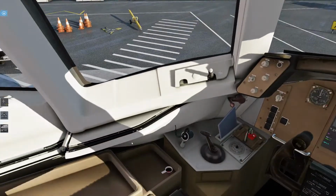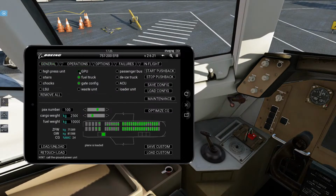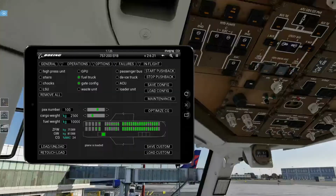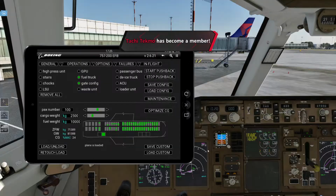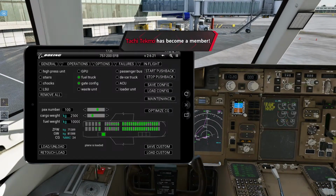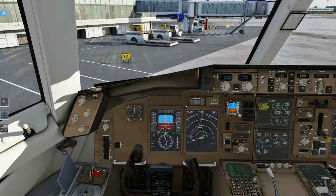Let me come over here now, and we are going to go to the operations, ground, GPU. Oop, I did it again. All right, there we go. All right, so everything's back to normal. Thank God. All right, and we are going to remove the fuel truck, and we are pretty much good to go.